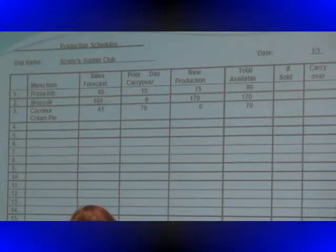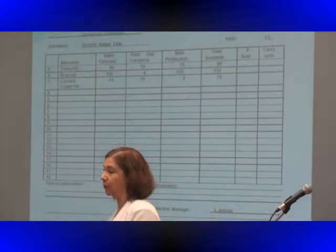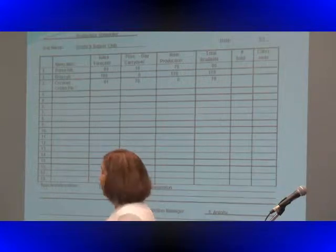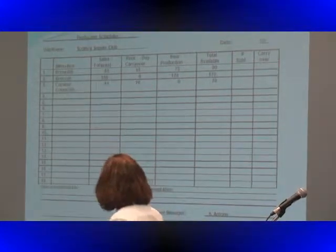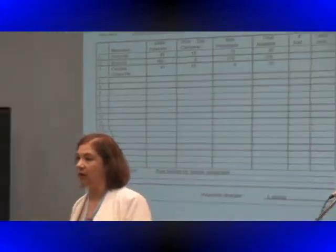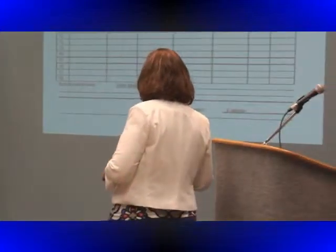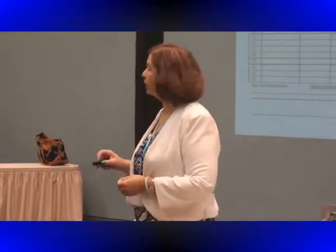Excuse me. 85 prime ribs. We had 15 left over from the day before. For us, it would be what do we have in the freezer for the last 4 week cycle. How much are we going to add new? And have a total projected of 90. So you can adapt this to your operation to help you with your production schedule. And you would want to do this for every day so that your cooks know how much to make.